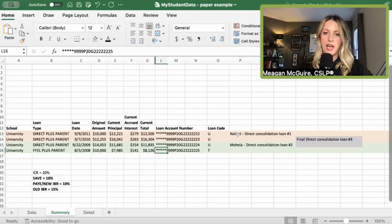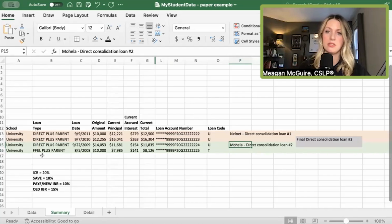So we're sending one paper consolidation application to Nelnet, and one paper consolidation application to Mohela. If we have 8 loans or less, I recommend sending paper applications initially. Why? Paper applications can be sent simultaneously. I can't say that word, but together. Good at numbers, not words, guys. So we can send these out at the same time. That way they're processed at the same time, and we're looking at a 30 to 60-day timeline.